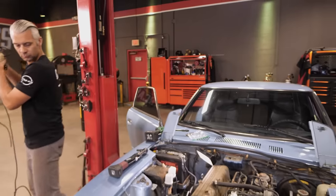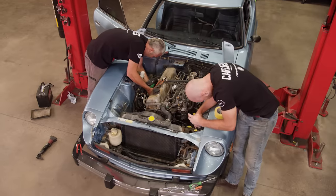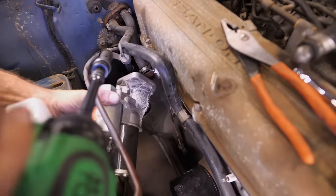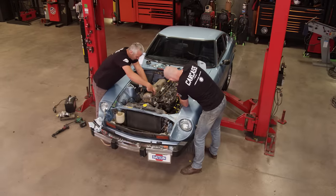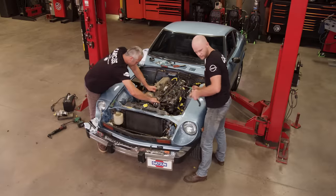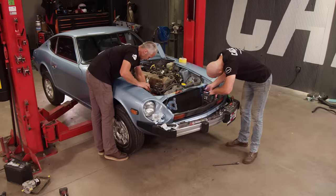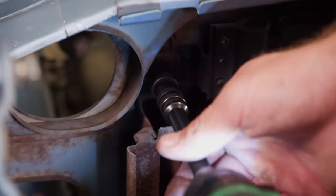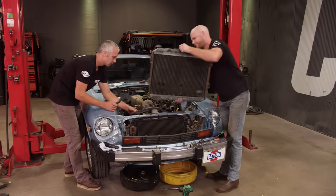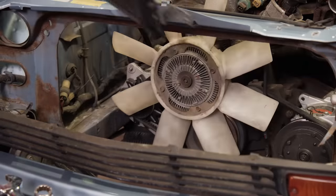For disassembly, we'll mark some wires and brackets with some masking tape to help us when it comes time to reassemble. Try to get this radiator out of here and get the front stuff out of the way. Some of these parts are headed to the scrap bin, while other parts will be retained for final assembly.